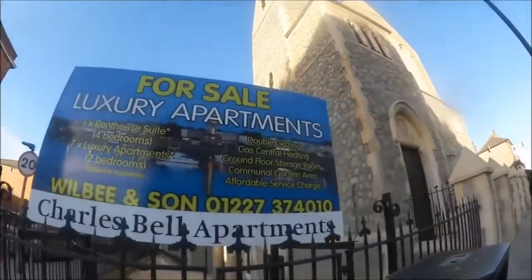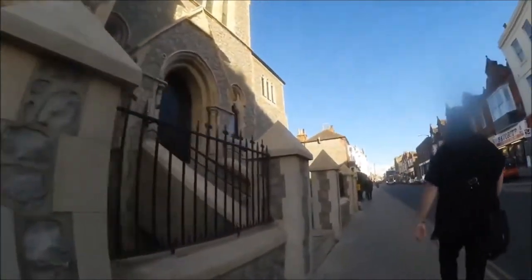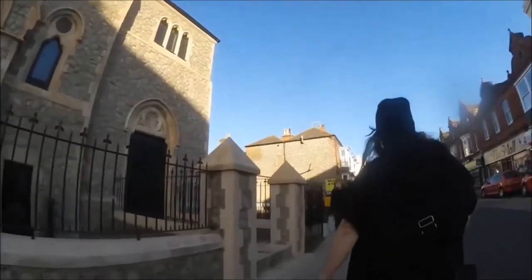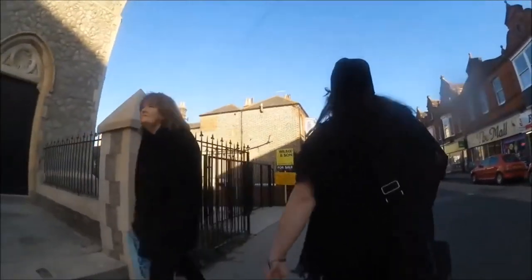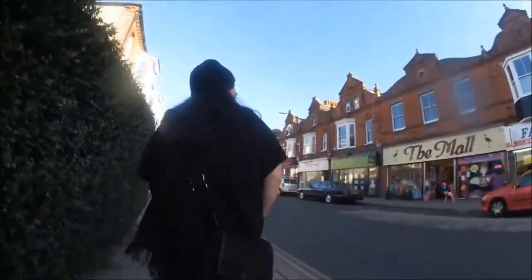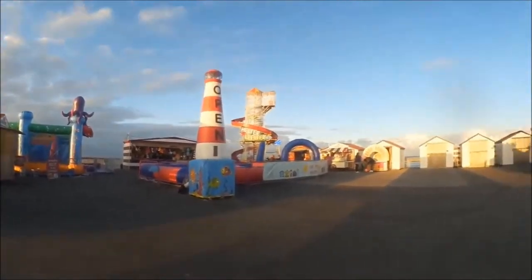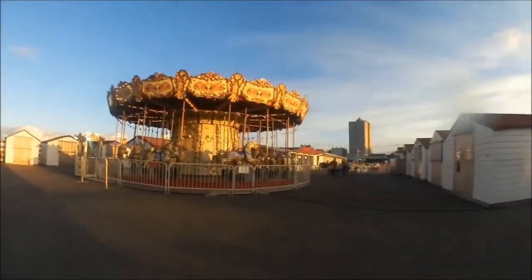For sale, luxury apartments. Isn't this a church? Yeah. Oh, it's converted. That's really cool. Nine self-contained flats. Kind of want to move there. We're on a pier. We're just packing up and getting ready to go to Canterbury for the day. Big orange pumpkin bin.